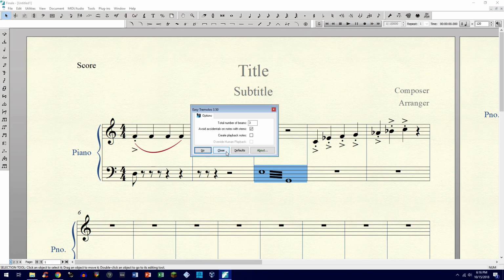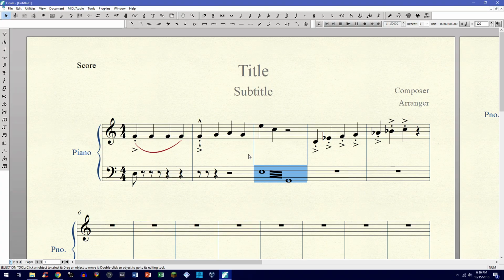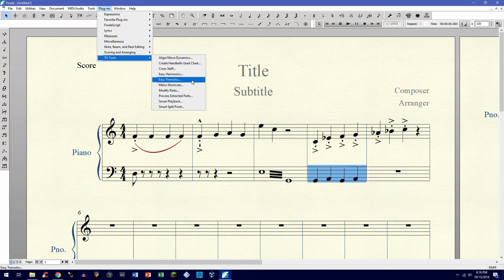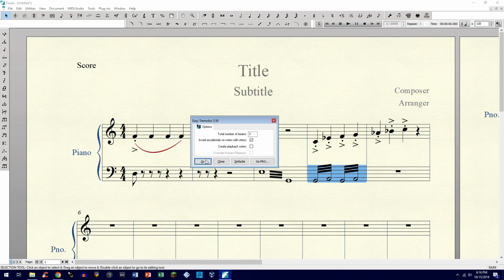Ooh, that looks pretty good. Now, does that look different from what it was before? I can't say. Okay, let's try this again. With quarter notes, these should turn into quarter notes. Let's see. Easy tremolos. That's pretty damn good. All right. I have no issue with that.